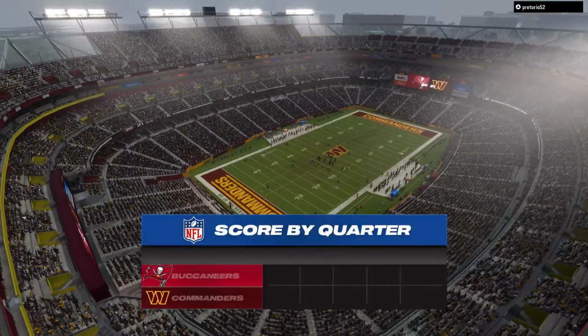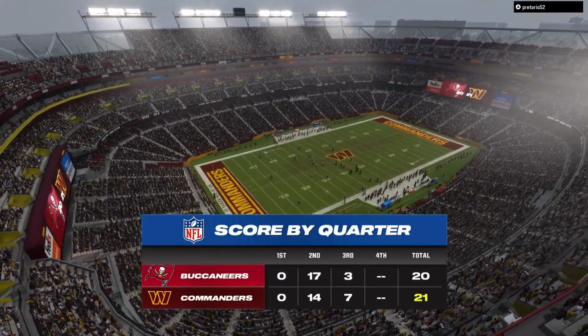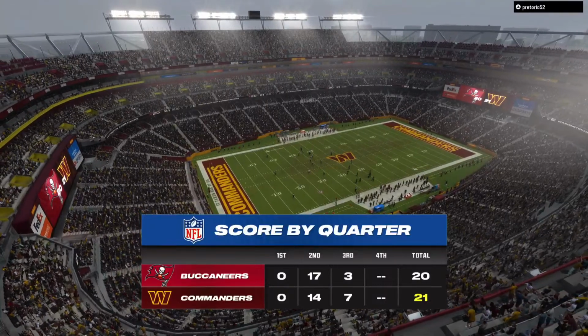And they're not going to get to the line to run another play. So we will switch ends as the 3rd quarter has come to a close. We'll return with more after this.